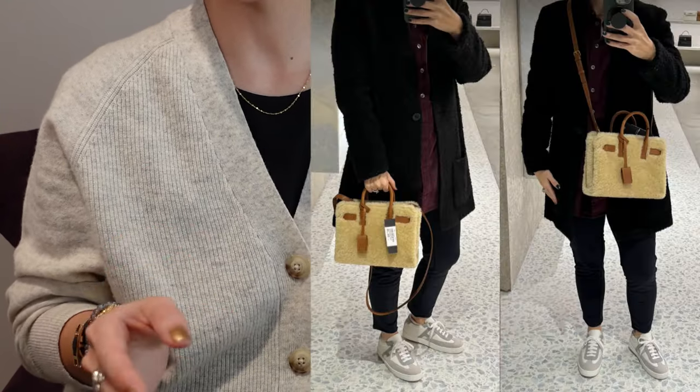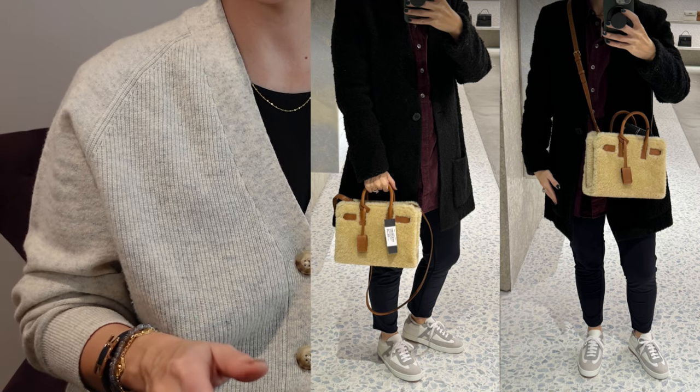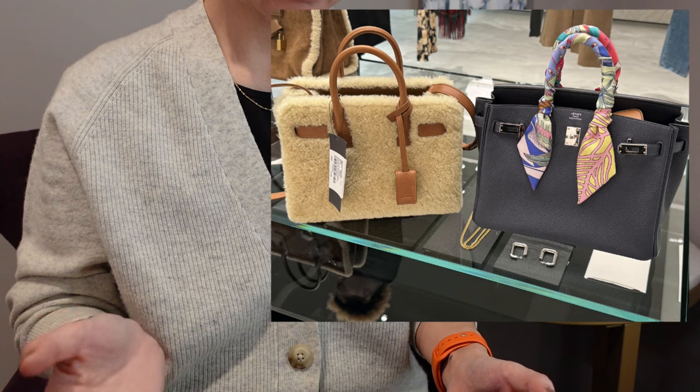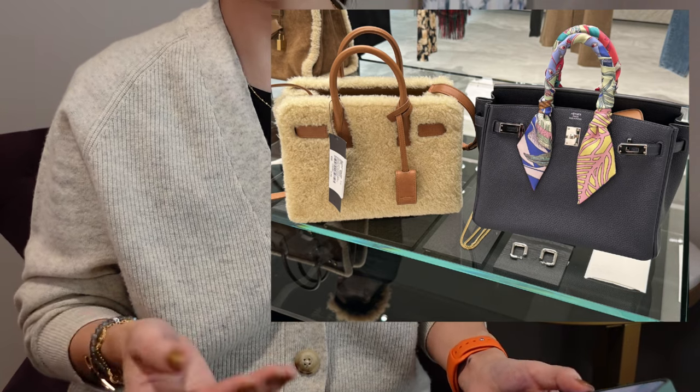The next thing I tried on was this adorable Sac de Jour Baby in shearling, and this I think is a little north of $3,000. I love this bag, and I love the fact that it had a crossbody strap, and as you can see, it's basically the same size as my Birkin 25. Only in shearling and with a strap.